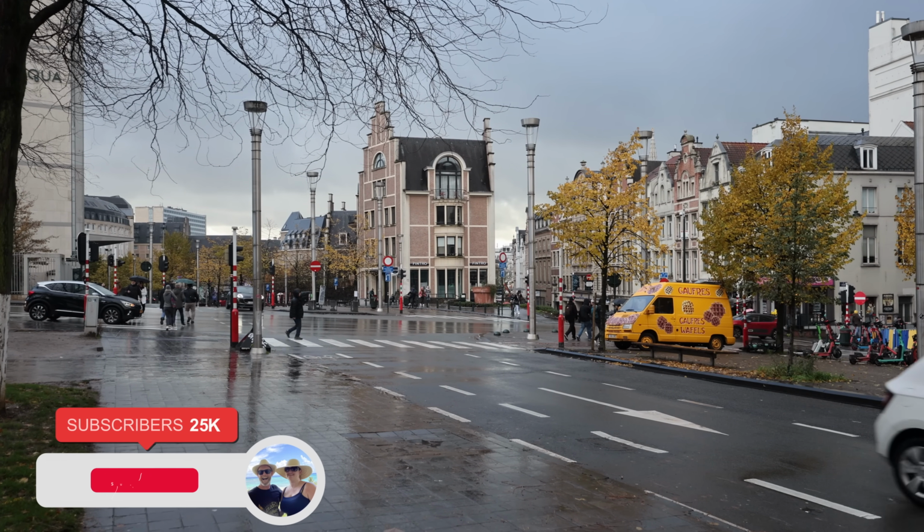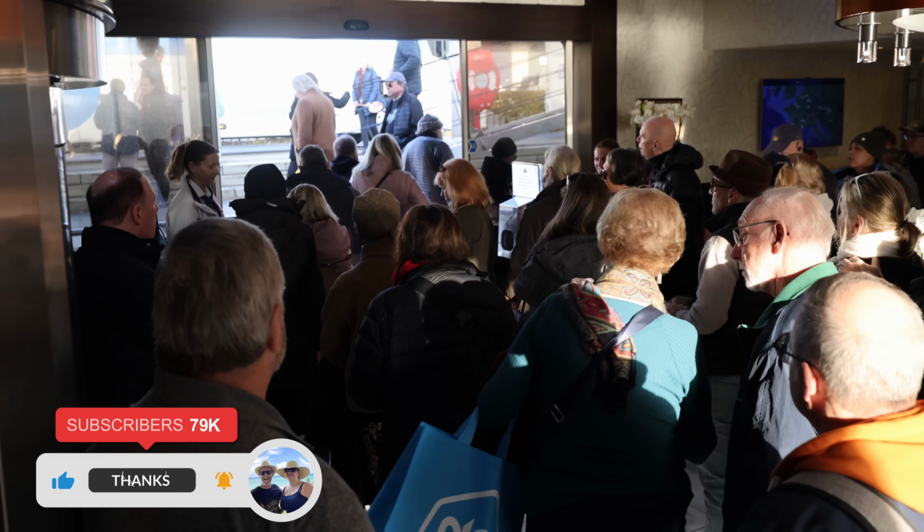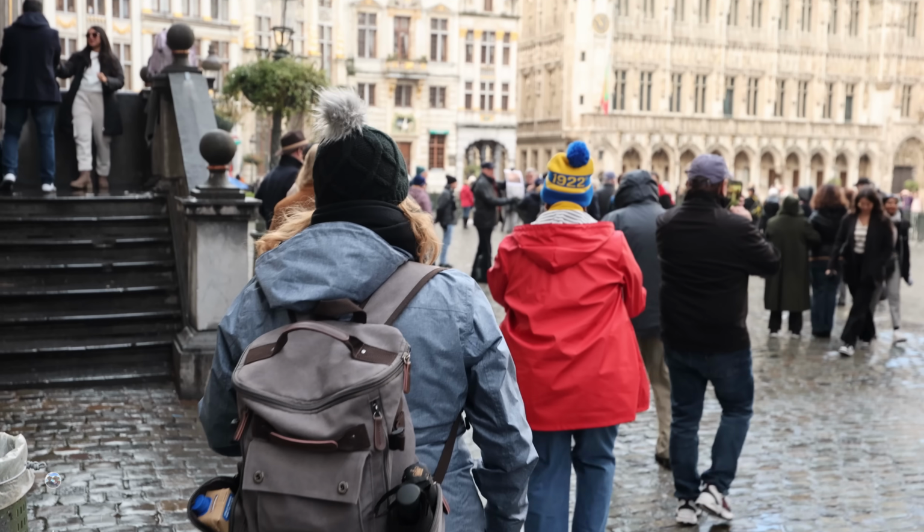Today we are in Brussels, Belgium, and we are going to do a walking tour with a guide for an hour or so, and then we have free time on our own. So it's interesting driving through the city.